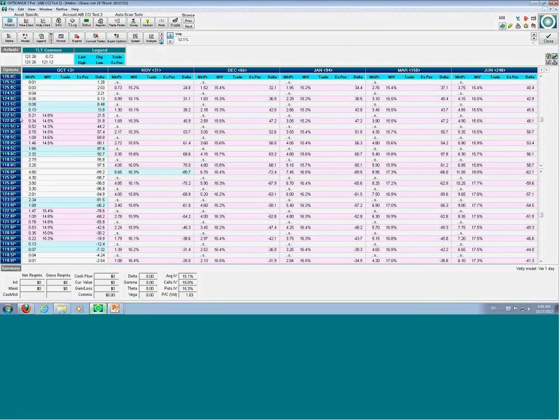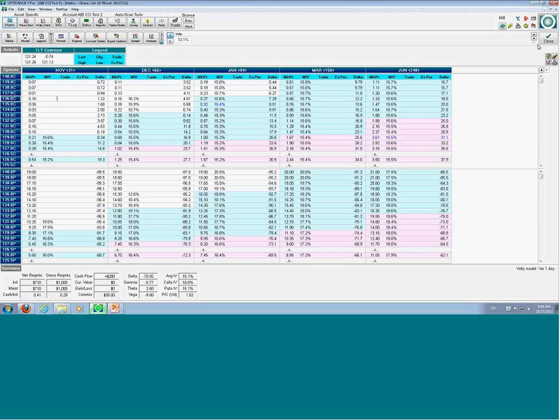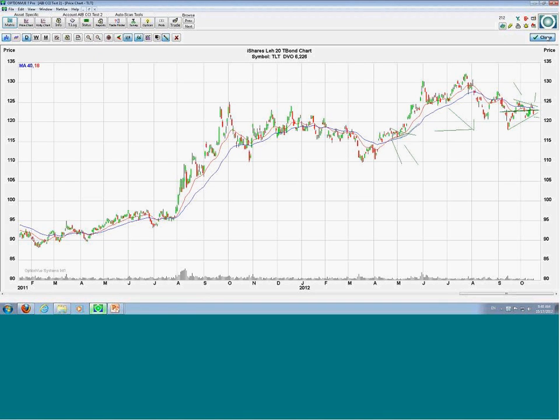Okay, what you would do, you would sell 123 premium. You'd have to come out to November and do this like that. It's through that apex. You can see you're trying to make 3 times what you can lose here. So that isn't too bad.